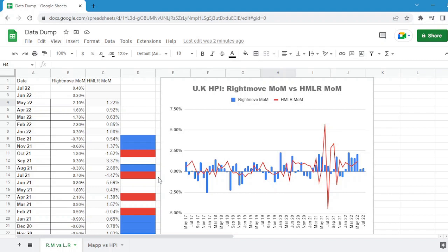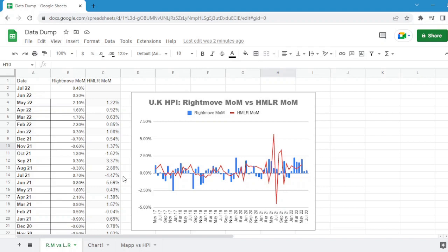Registry data? Here I've plotted the month-on-month data from both Rightmove and the Land Registry over the last 5 years. Taking a look at the graph, you can see the Rightmove data shown in the blue colour with the bars and the Land Registry data shown in red in the line graph.